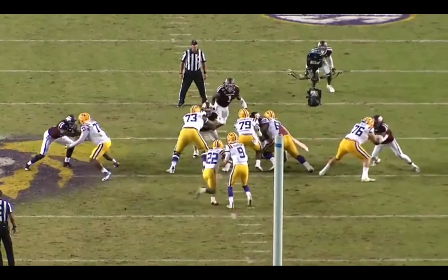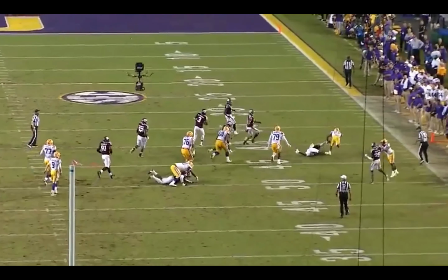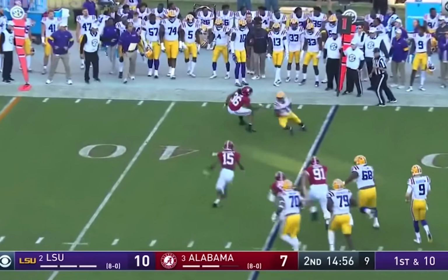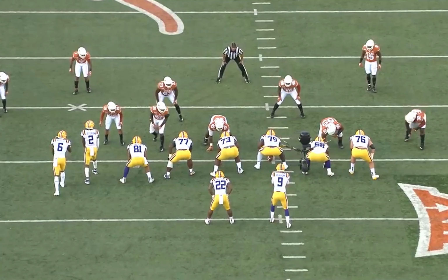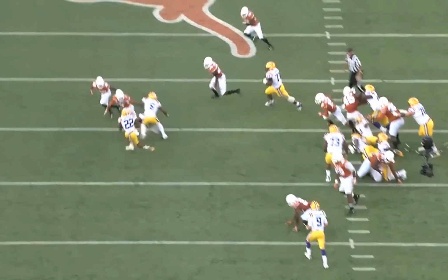Now, Clyde Edwards-Helaire was my second back, just one spot lower. He's a surprisingly physical and elusive runner. Dude's a pain to get on the ground. And while he lacks some long speed, I think he's going to feast in the screen game, and I think he can really get it done between the tackles.